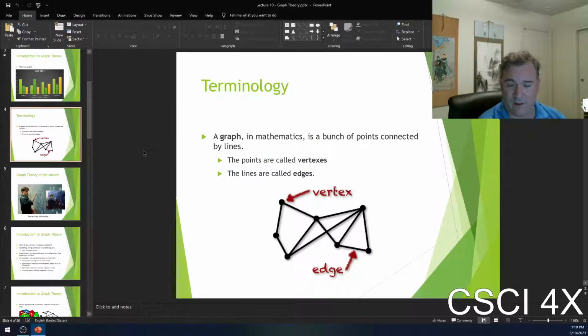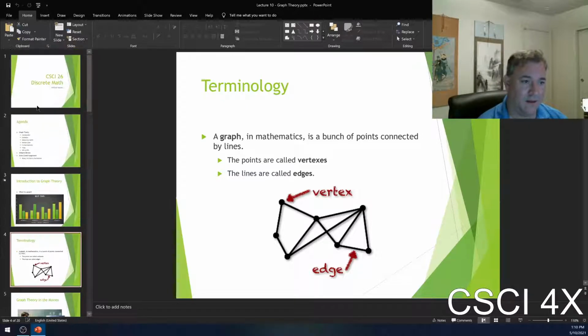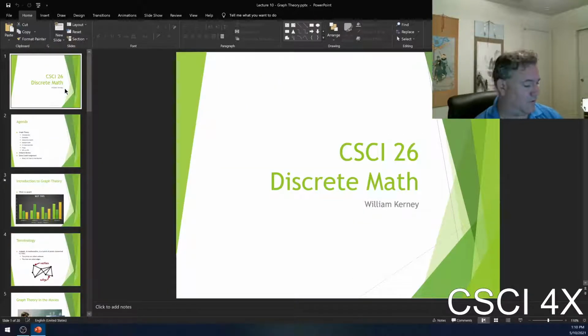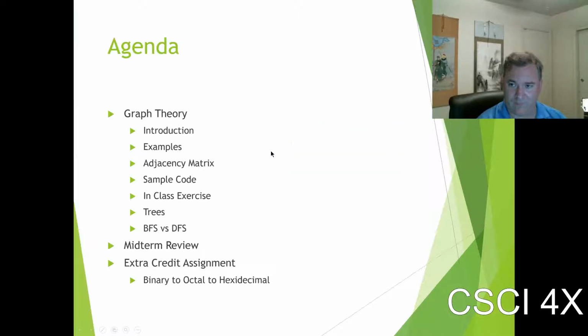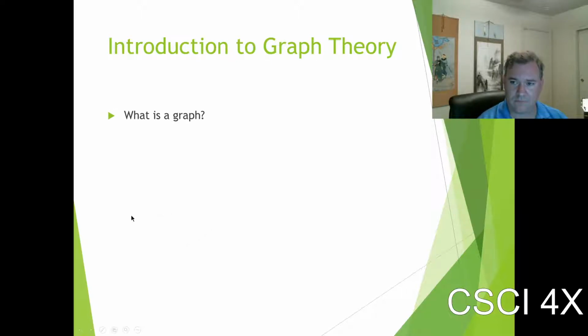It's incredibly useful. For those of you that are going to take me for CSI 26 next semester, yeah, it's actually that important. I did this last year, and it helped. I talked about graphs a little bit in CSI 41, and when my students got into CSI 26, they did better than usual. So I'm going to do a little introduction to graphs right now.